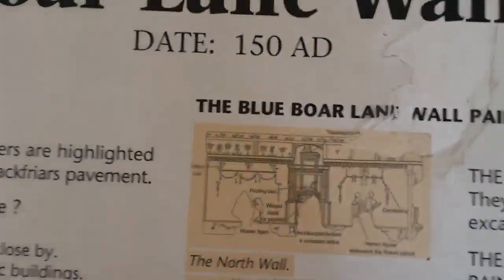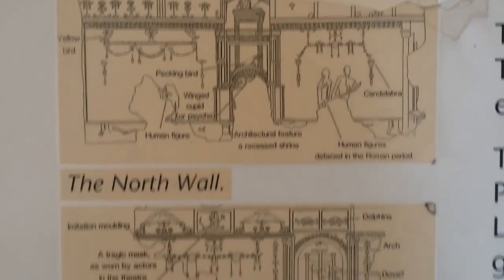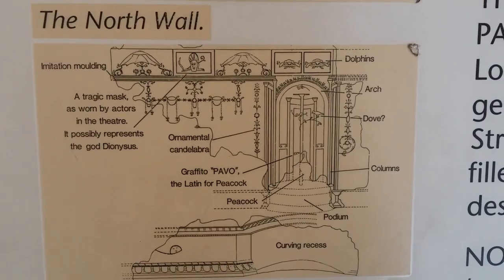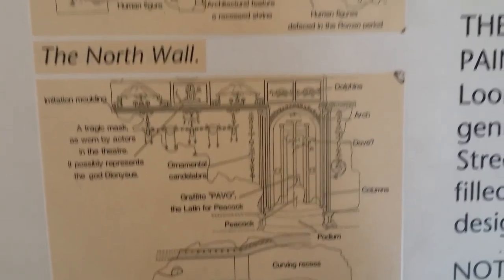So this is the Boar Lane wall with two people on it as well. I'll show you in just a second. And it was around the main official area, so it could have been a house, somebody's official house, or it could have been a hotel, Roman hotel for officials.